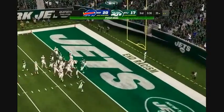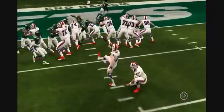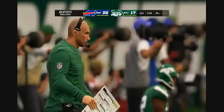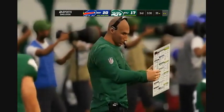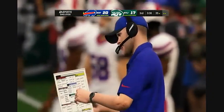The kick by Bass is good, and the Bills have come back to regain the lead. So, CD, maybe put a pin in that one as this game progresses. It's a field goal that gets them the lead here in the 3rd, but, boy, you hate settling for 3 when you're that close to the goal line.